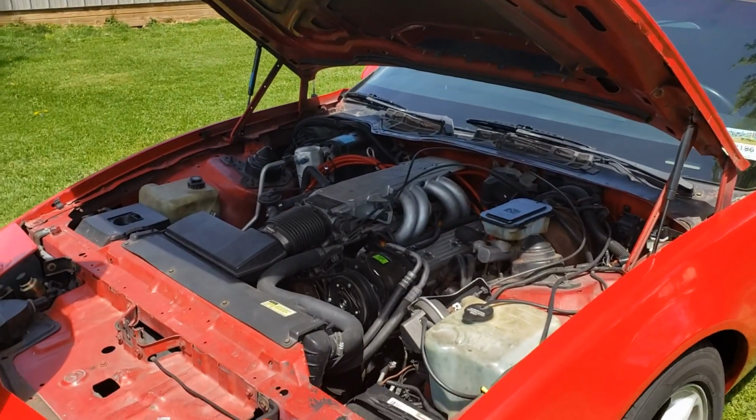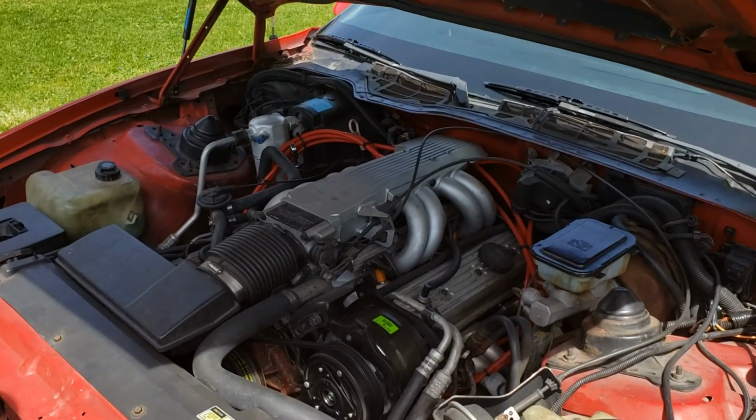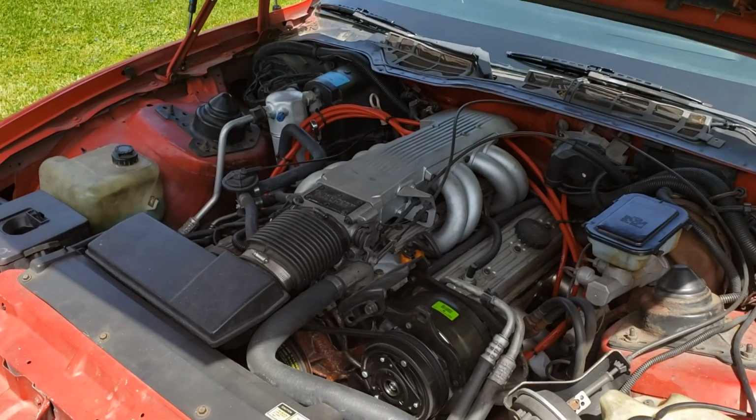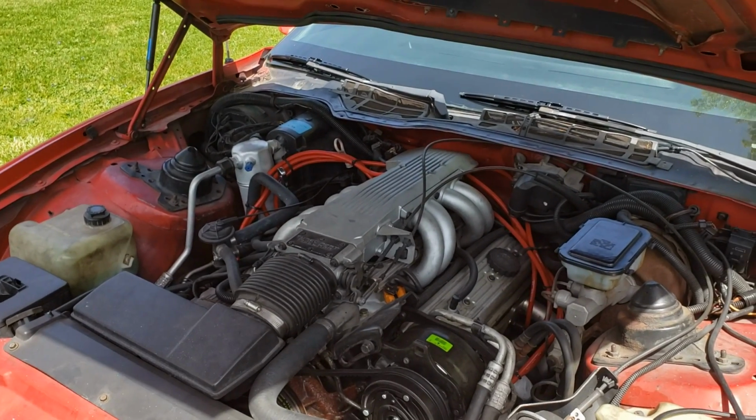Now, how did I ruin it? Fixing it up? You never fix a car up. People like Frankenstein cars, not fixed up cars. You're right. But anyway.